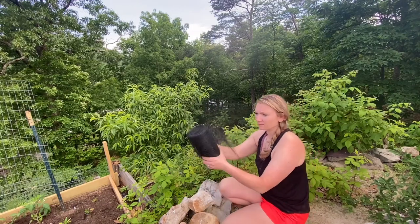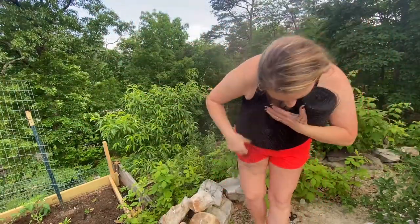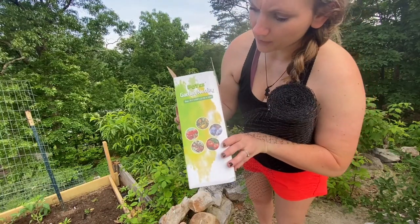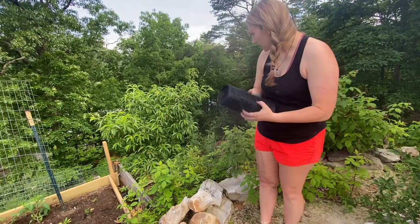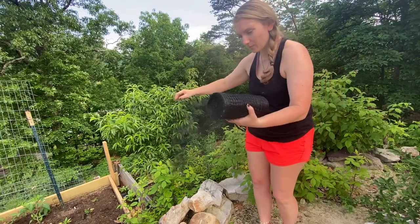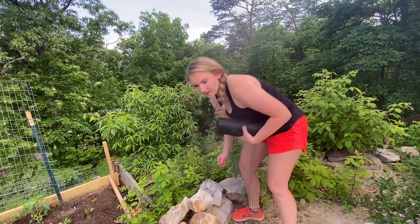It's just this black mesh netting stuff, and it is 7 foot by 65 foot. So hopefully it covers the tree enough, because I've definitely got some peaches on it and I would like to have those peaches. And this is the first year my blueberry bushes, you can see some blueberries there.